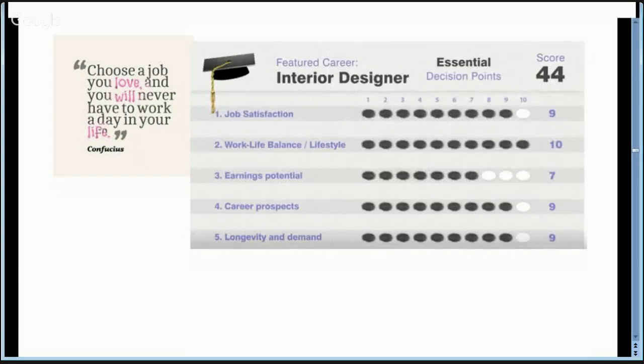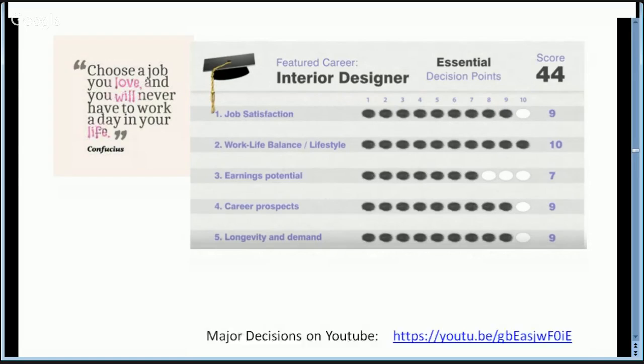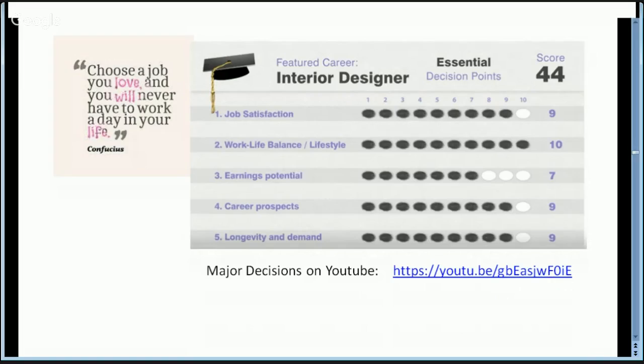Interior design is one of the highest job satisfaction ratings. You can check this afterwards if you want to. This is on YouTube. If you Google Major Decisions, it's a career advice channel. I came across this where they independently ran surveys, and interior design by their standards had the highest job satisfaction rating. And I'm not surprised. It makes such a difference to do something that you love.